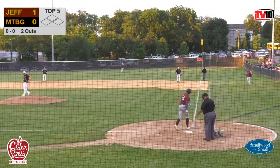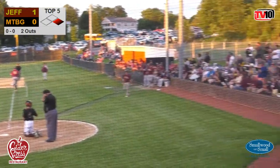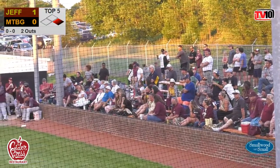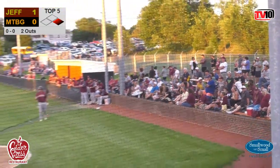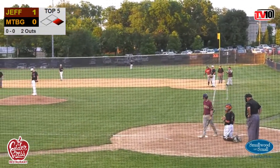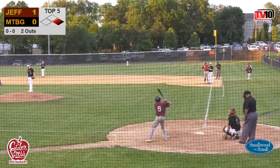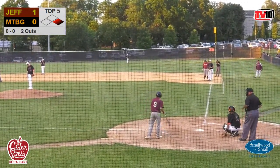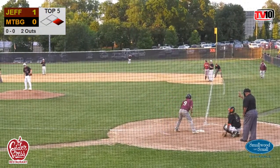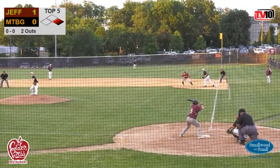Horowitz 0 for 1, and now we get the intentional walk. So maybe a little head games being played down the third base dugout. You saw Kurt Zarnecki starting to go through a series of signs to the catcher Matthew Hasanovich. You wondered if maybe they were setting up, okay, here's the pitches that we want, here's what we want you to do, and at the last moment, Aaron Byler rises up off of the bucket. Excuse me, Mr. Umpire, give him first base. So Cullen Horowitz stands at first base right now, his second time reaching first today, and in the last 2 at-bats hasn't seen a pitch.